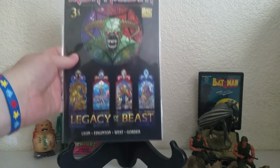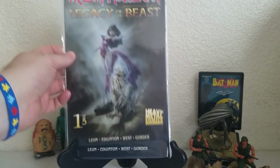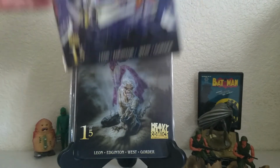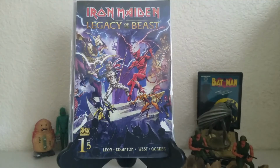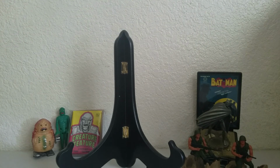And this is Iron Maiden. You know, I'm into metal once again, and I love Iron Maiden. So these are just really cool covers. This is 1 of 5. The first one was 3 of 5. It's kind of cool. I haven't read them yet, but I pick up anything like that. Metallica, Slayer, anything I see like that I'll pick up.